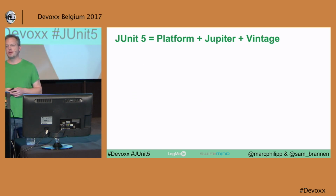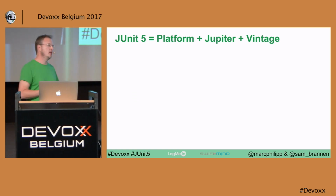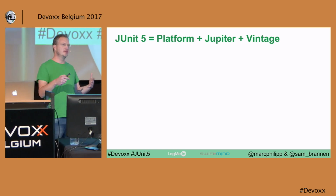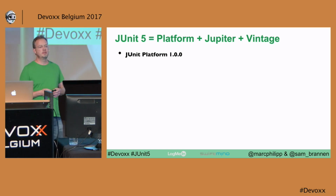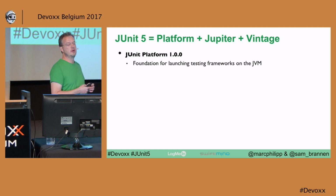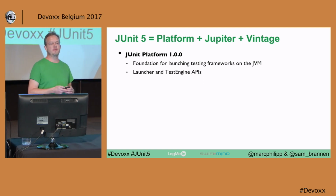Okay, so this part here is really crucial. JUnit 5 equals the platform plus Jupiter plus Vintage. And what does that mean? I like to say there actually isn't a JUnit 5. So why are we standing here talking in front of you? JUnit 5 is actually kind of an umbrella project. And along the way, we realized that we were actually inventing 3 separate entities. So first off, we have the platform released at version 1.0. And that's a foundation for launching any kind of testing framework on the JVM. And it has a Launcher API and a TestEngine API for that.